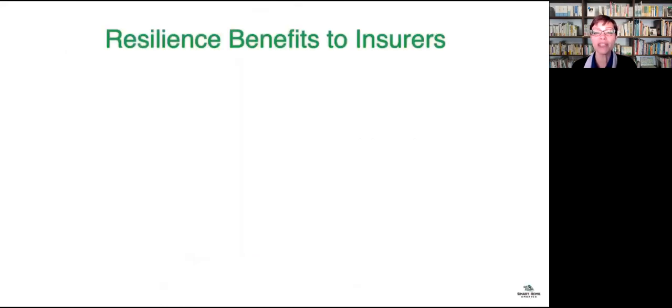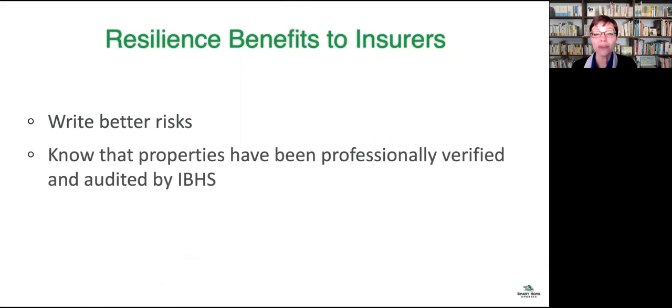So what is the community resilience? What is that benefit to you? Well, you write better risks. If your community is more resilient, you're going to be more resilient in your business and in your risk taking. For fortified properties, they have been professionally verified and audited by IBHS. It has the potential to lower your costs.